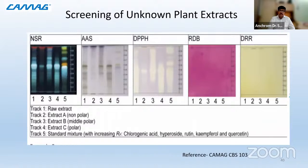I will also talk more about the screening. Unknown sample screening. This is the way even the autobiography studies are done. So the same approach, instead of using a chemical derivatizing reagent, what we use is a specific either enzymatic solution or a bacterial solution, or I can use a chemical solution such as DPPH, which is used for antioxidant activity detection. So if my extract has any antioxidant potential, I can find out immediately over here. And also, if I want to be more specific about which component has an antioxidant activity, I can pinpoint it with a single experiment.